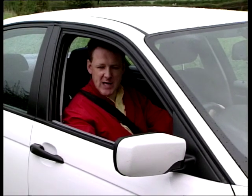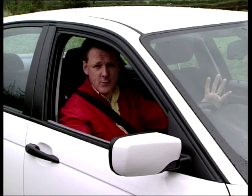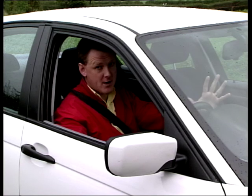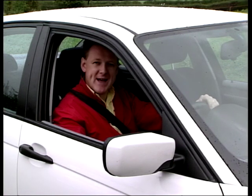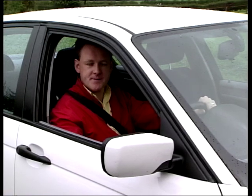Nimble and sharp, the BMW 3 Series is a delight to drive. And think about this. For £14,500, you could have a brand new Ford Focus, or you could have this BMW 3 Series. And I know which car I would choose. That's it for part 1 of Used Car Heaven. Back in part 2 when we're driving Land Rovers.